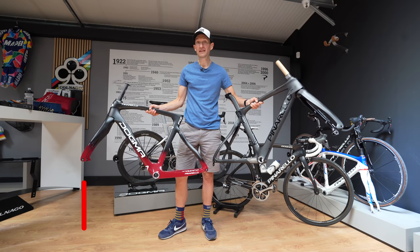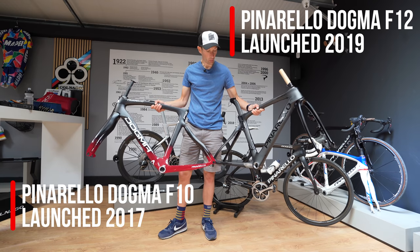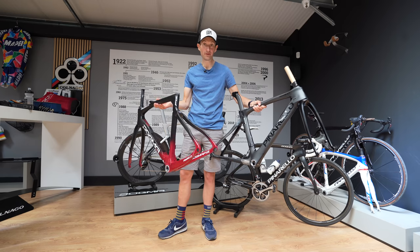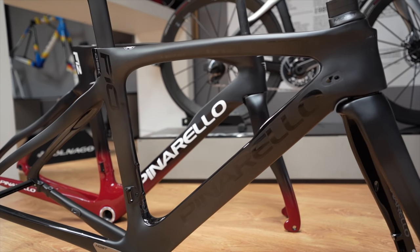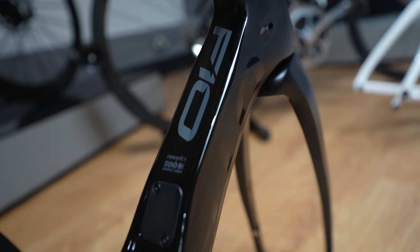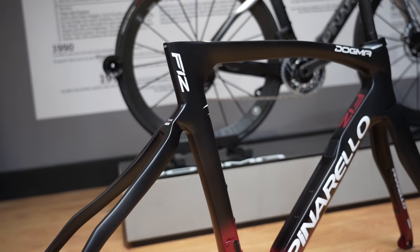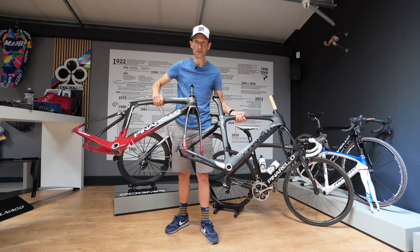The Dogma F10 came in 2017 and the F12 in 2019. And while you can see the F8 in both of these bikes in terms of the frame profiles and the tube shapes, each one was more aero, stiffer and lighter than the one that came before it. Looking at these frames closely, you can see the subtle evolution from the F8 to the F10 and the F12. Most noticeably in the down tube, the bottom bracket area, the rear stays and around the head tube as well. But really the fundamental design language from the F8 is really present in both of these frames here.